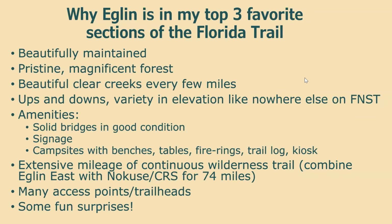As I mentioned, you can combine this with the Nokuse CRS section for about 74 miles of continuous wilderness trail. So it's really fantastic if you want to do a 5 or 6 day hike. But if you don't, there are many access points and trailheads. Even though it's really pristine and wild out there, because it's a working Air Force Base, there are some good roads going through and intersecting with the trail. So there are a lot of different trailheads and ample parking at many of them. You can get on at a lot of places and do a 6 mile, 8 mile hike for a day very easily.